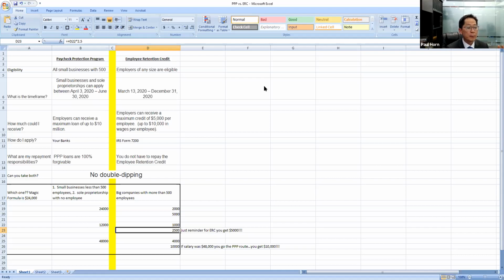What are my repayment responsibilities? Do I have to pay it back? For the PPP, the Paycheck Protection Program, if you use it purely for payroll, say 75% payroll and 25% for rent and utilities, it's all forgiven, zero payback. If you use 100% for payroll, that's fine too, okay? So there's no payback if you stay in your lane and do payroll, utilities, and rent for the PPP. For the employee retention credit, you do not have to repay it either, okay?